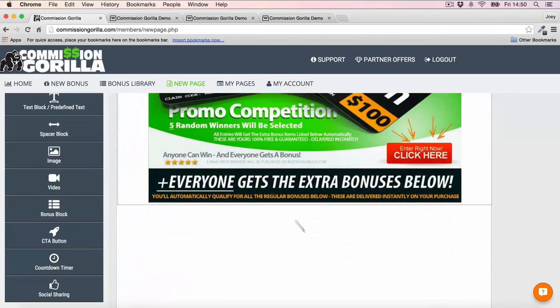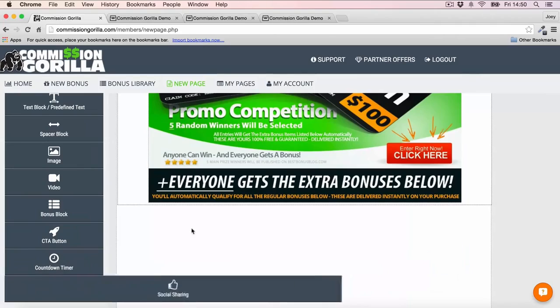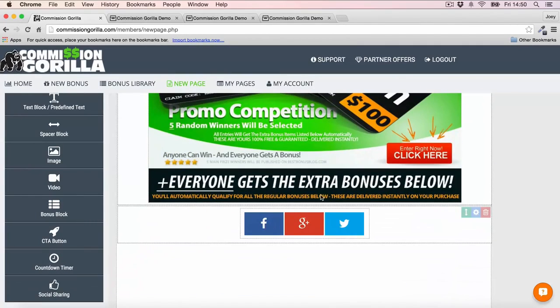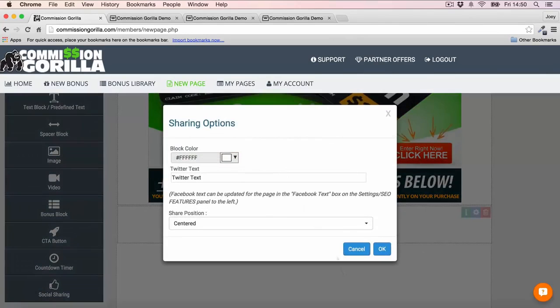So once you've done that, you can go ahead, add another call to action, a countdown timer. You could even add social sharing. So if you want to kind of get people to share the page, you can do that. So we'll drop that in, and we can click in and obviously customize it and integrate it the way we need to integrate it.